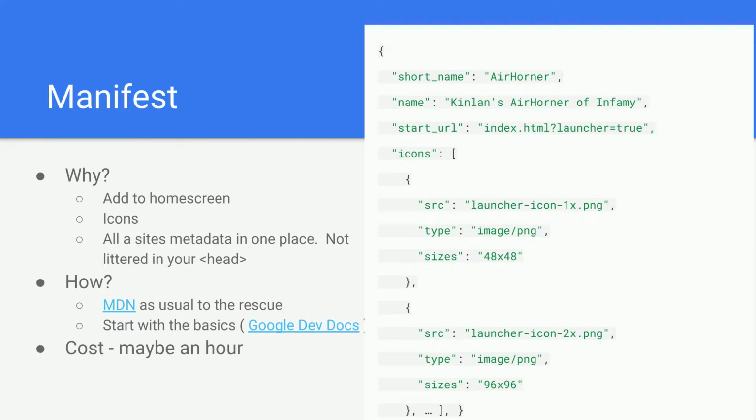MDN has great resources on this. There's a lot of other information that you can provide to the browser. And start with the basics. Google Dev Docs has a really, really great tutorial on how to do that.